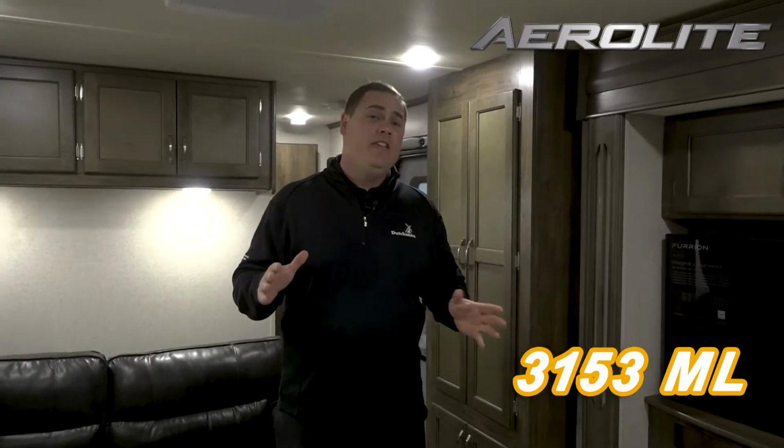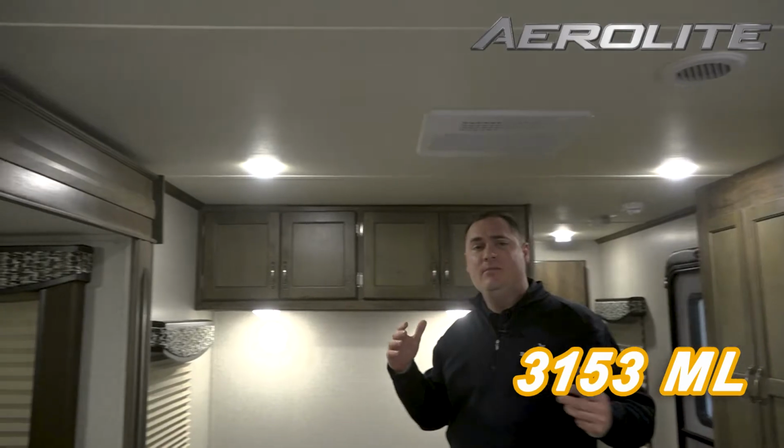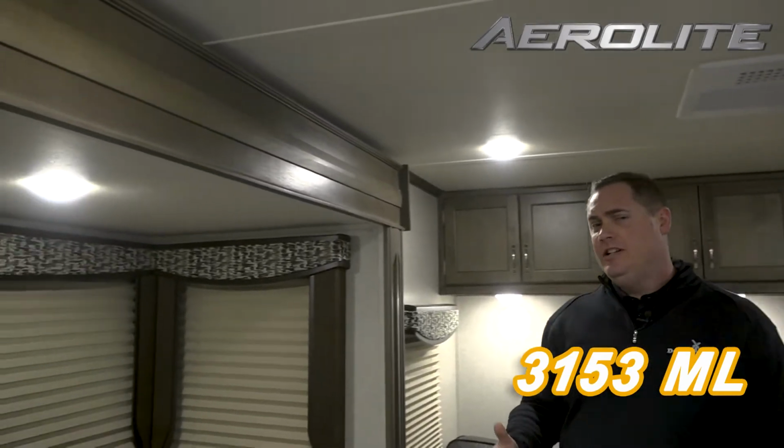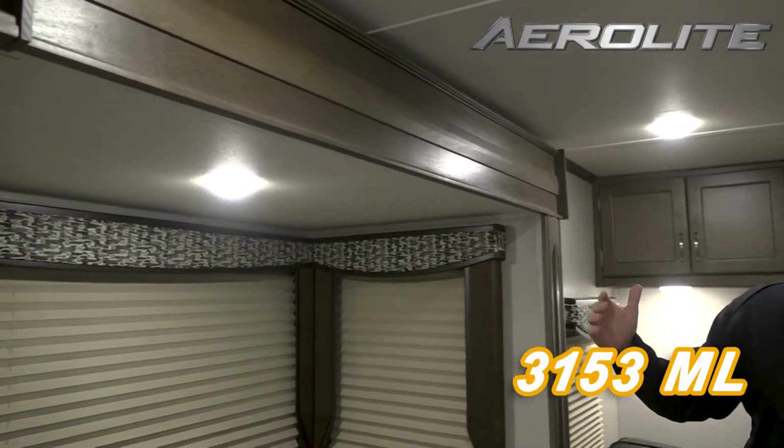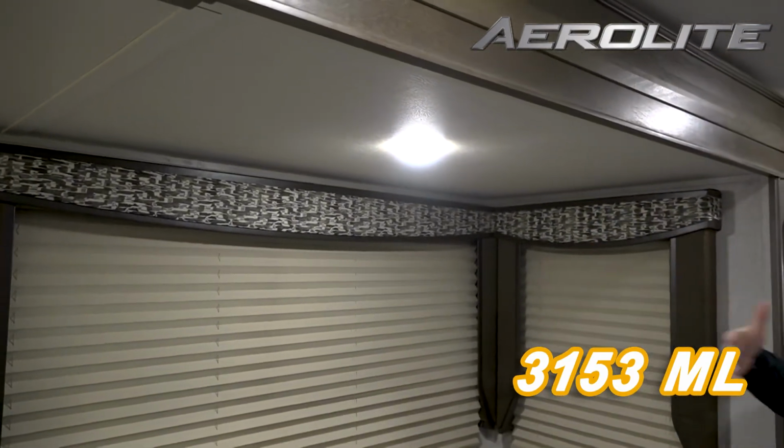Now that we're inside this Aerolite 3153, a few things that you're going to notice when you step inside this coach is that we build all of our travel trailers with a high 82-inch interior ceiling height. This ceiling height provides a more residential feel when you're inside your travel trailer. It also allows us to build a higher slide box height and larger windows as well, which is going to allow more natural light inside your coach.